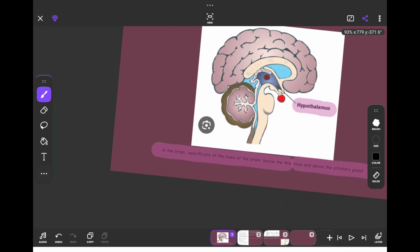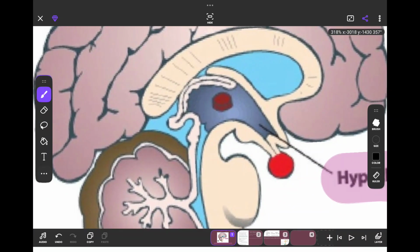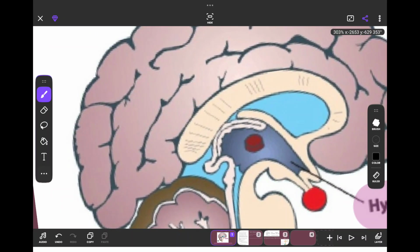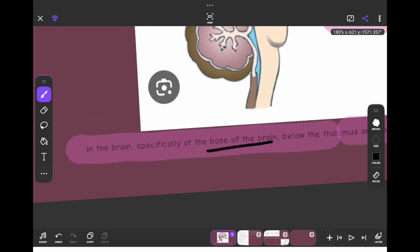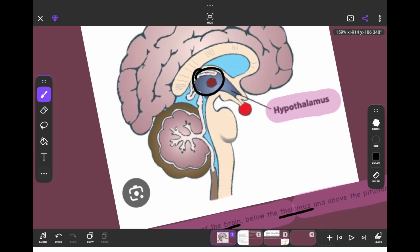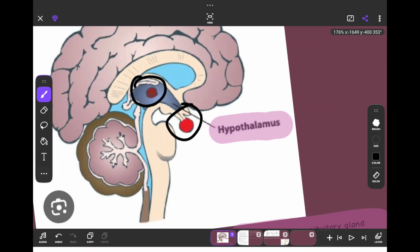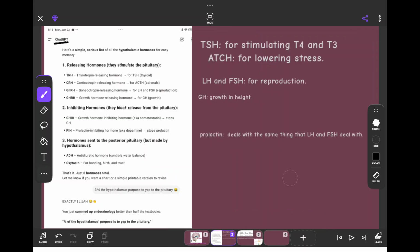The hypothalamus gland's location is at the base of the brain, and by the base of the brain, I mean the center of the brain. It is in the brain, below the thalamus and above the pituitary gland. This is the pituitary gland. So that's the location of the hypothalamus explained in 44 seconds.